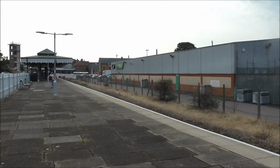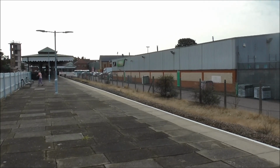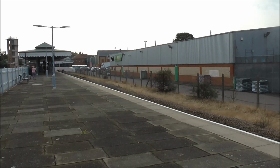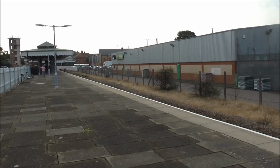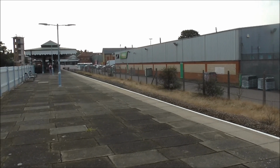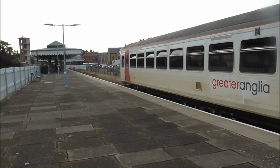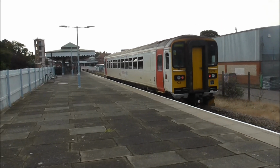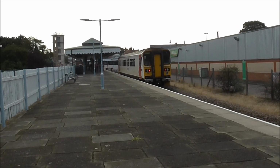Right, we're at Felixstowe station. We've got the 8:25 service from Ipswich now arriving. Here it comes. It's 153 314. Quite a few passengers waiting to board this one.